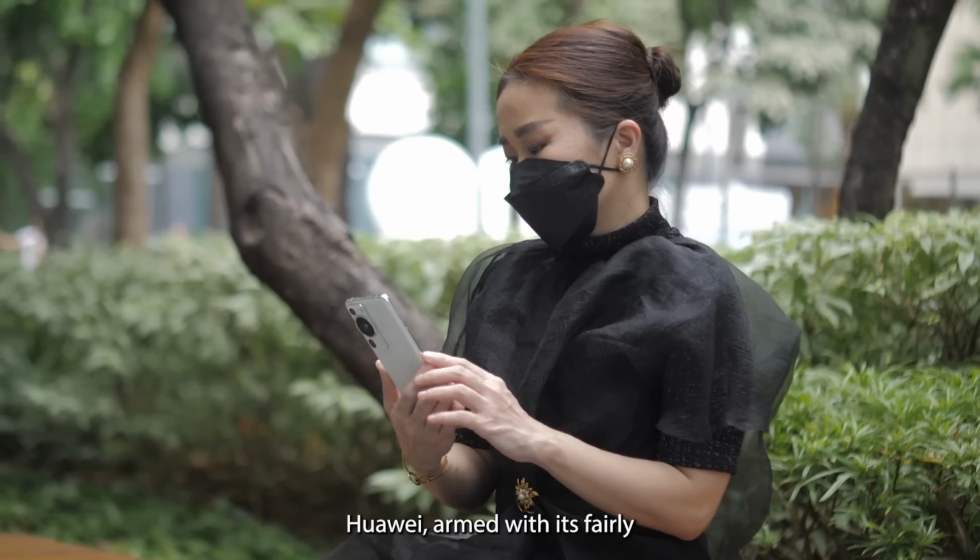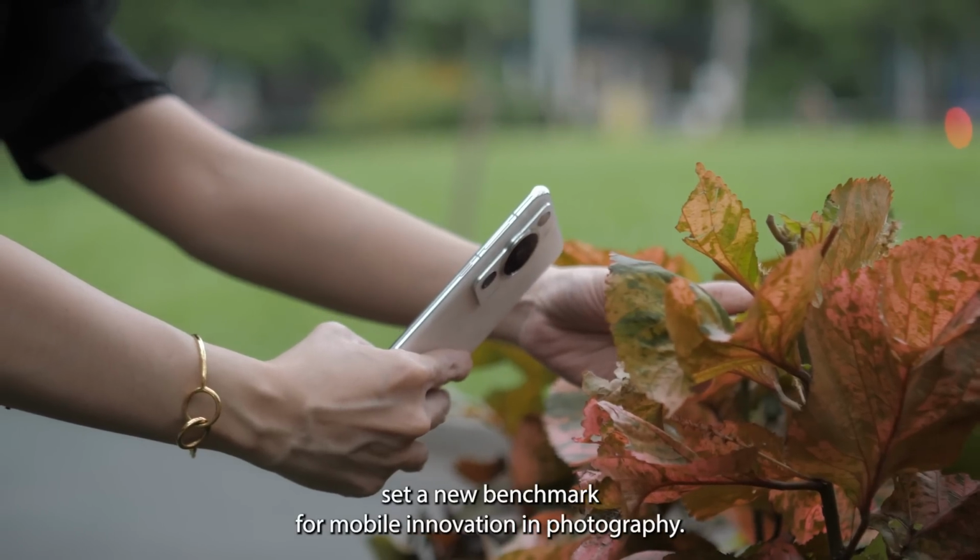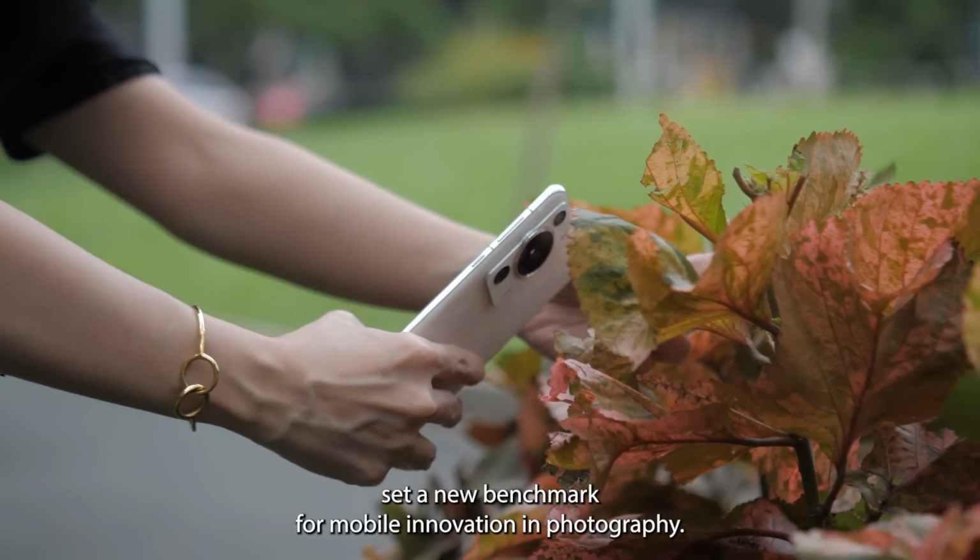Huawei, armed with its fairly new XMAGE imaging brand, has once again set a new benchmark for mobile innovation in photography.